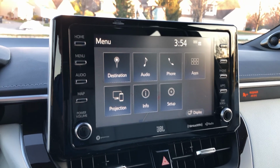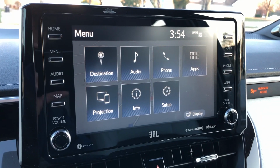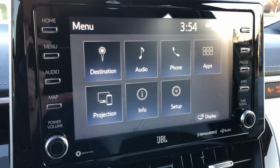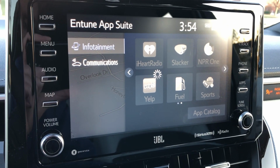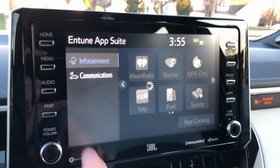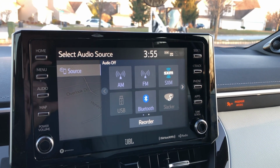In the menu tab of the Corolla's infotainment system, you have a plethora of apps to choose from. And as well, if you had your phone hooked up to the system of the Corolla, you could download apps as well. However, since no phones are connected, I cannot do that at this time. But if you wanted to play Candy Crush while driving along I-95 in your Corolla, you have the ability to do that.